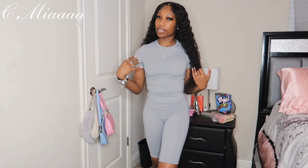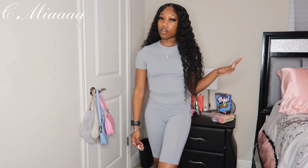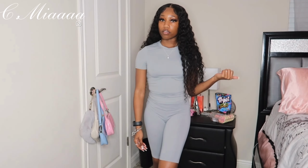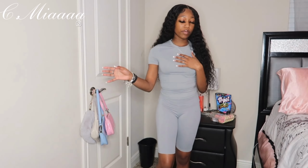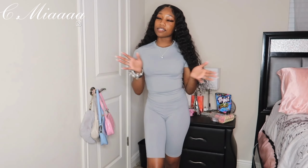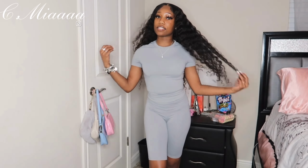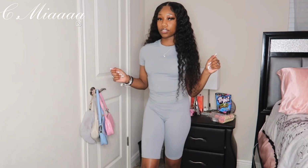It looks really nice, and you could wear it anywhere. You could just throw it on, or put it on to go to the gym. It's very cute and simple, not doing too much, and I like how it looks so much that I got it in three other colors, so I'm going to show y'all that. But yeah, this is the gray color. This is my favorite because the gray looks really good on your body.